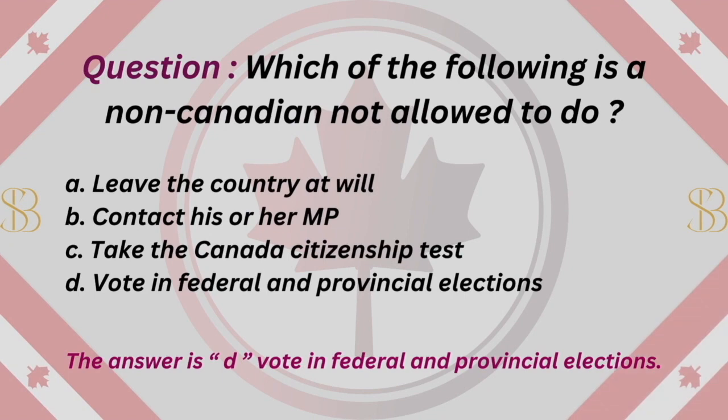Question: Which of the following is a non-Canadian not allowed to do? A. Leave the country at will. B. Contact his or her MP. C. Take the Canada Citizenship Test. D. Vote in federal and provincial elections. The answer is D. Vote in federal and provincial elections.